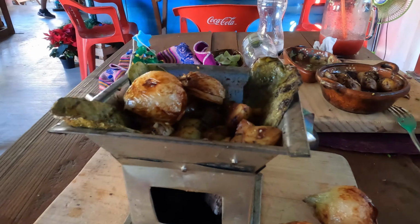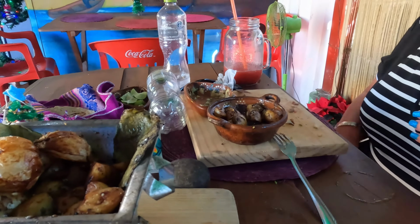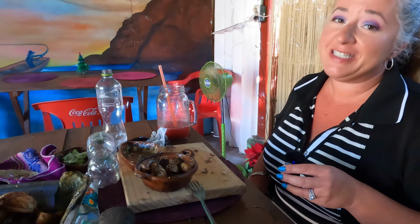So as you can see, we thoroughly enjoyed the food. There's not much left other than some potatoes and some grilled onions, because they definitely gave us large servings of potatoes. The meat was perfectly cooked. It was deliciously seasoned. We have eaten a ton of arrachera, and this was definitely one of our favorites.